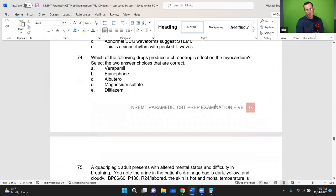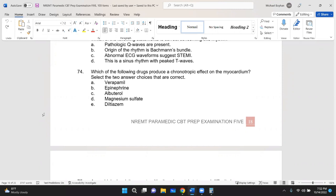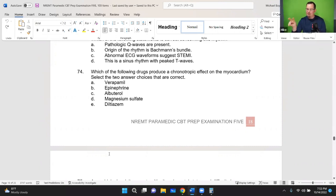Number 74, which of the following drugs produce a chronotropic effect on the myocardium? Is it A and B? This is an interesting one. First off, verapamil and diltiazem are the same, right? They're both calcium channel blockers. Okay.